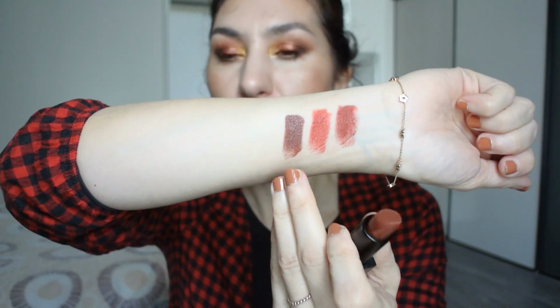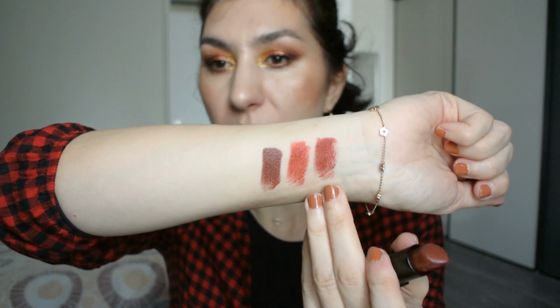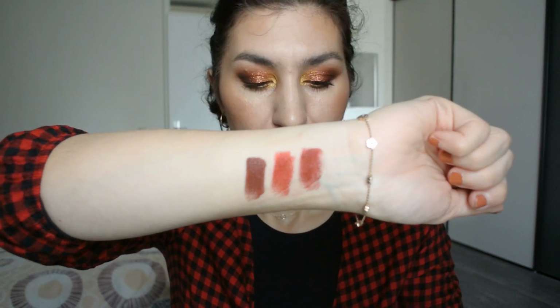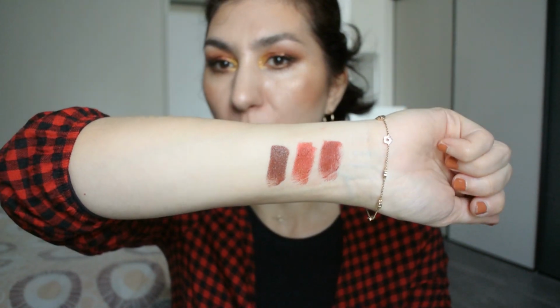Yeah. So you can immediately tell that this is so much more brown compared to the shade from Lisa. The shade from Lisa is really this beautiful mixture of orange, brown and red, whereas Deborah is more of your classic warm brown.